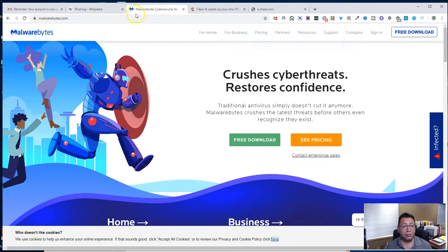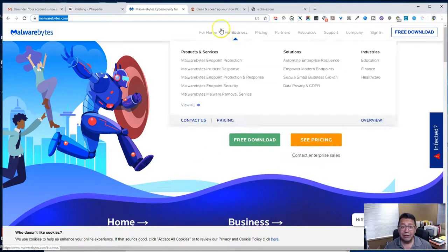One of them is called Malwarebytes. Malwarebytes is probably the number one malware killer out there. And they have a free download version, so you can go to malwarebytes.com, download the free version, and there's a paid version of it. The paid version runs 24 hours a day. The free version, you have to run it once a week, once a month, and so forth. So I generally do it like once a month, just to double check, and it might clean some stuff out.